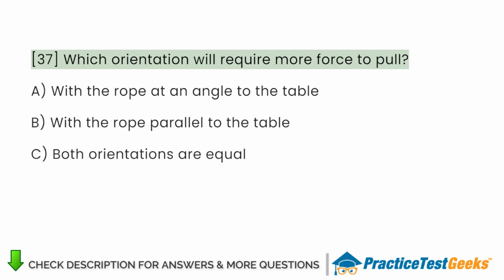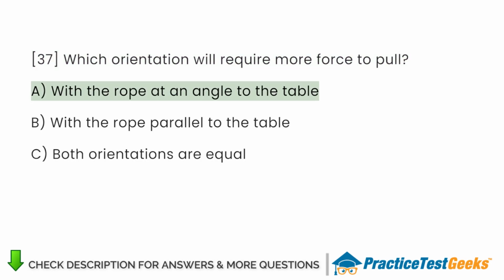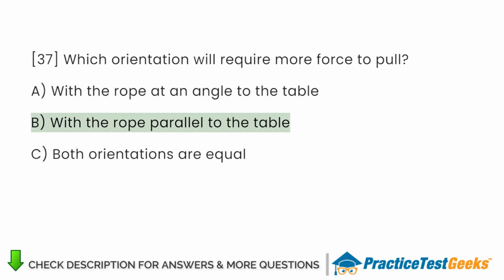Which orientation will require more force to pull? A. With the rope at an angle to the table. B. With the rope parallel to the table. C. Both orientations are equal.